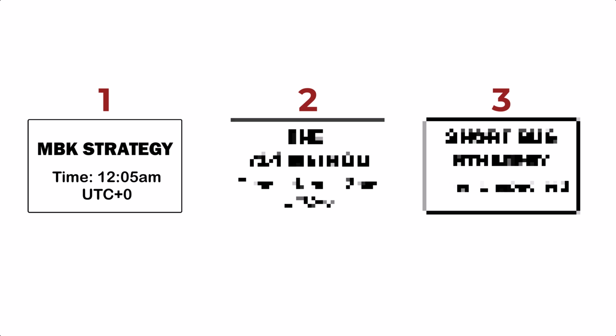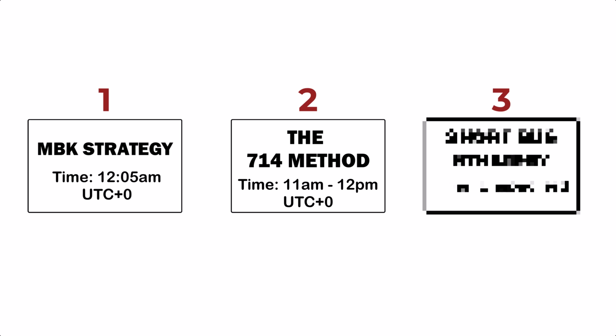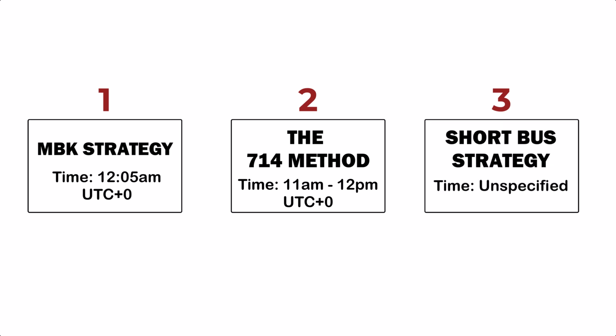We have the 714 method, which is what I just used right now. It's also a profitable strategy. It works every single day. All of those strategies that I've taught so far work every single day. And the third strategy is the short bar strategy, which works on the 1 minute time frame on gold. It is very, very simple and very, very fast. At the same time, you can use it on different time frames, on different pairs, or even on gold. You can still use it on 5 minutes, 3 minutes, 2 hours, or whichever time frame you are trading, right?